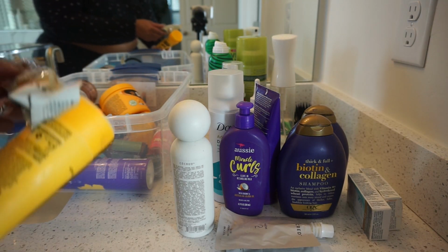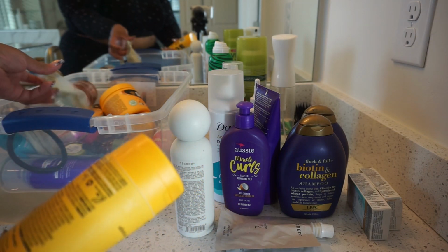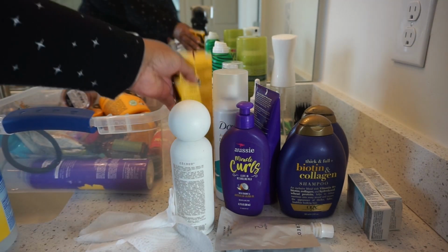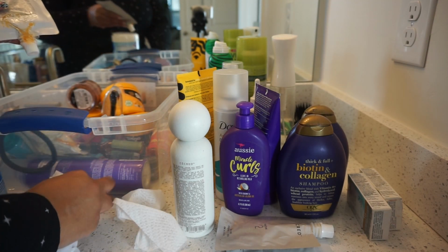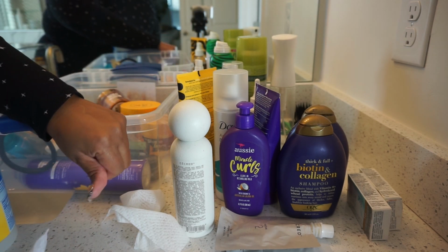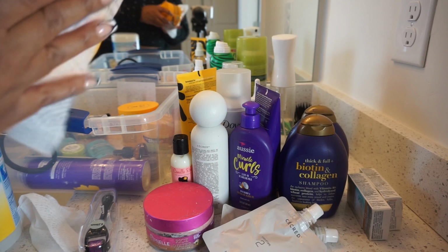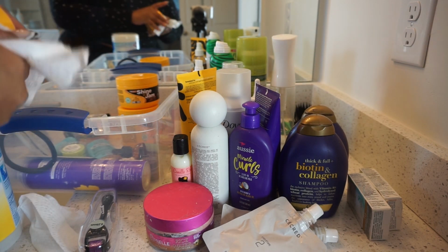Something spilled in the bottom of this. You know, stuff is all sticky. Ew. I don't know how many shining jams one girl needs, but I mean, okay.